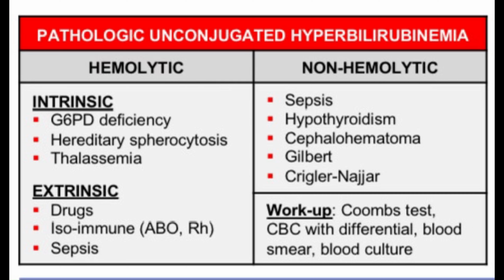Pathologic unconjugated hyperbilirubinemia can be divided into hemolytic and non-hemolytic. In hemolytic, we have intrinsic G6PD deficiency, hereditary spherocytosis and thalassemia, extrinsic drugs, isoimmune and sepsis. In non-hemolytic, we have sepsis, hypothyroidism, cephalhematoma, Gilbert and Crigler-Najjar. For workup, Coombs test, CBC with differential, blood smear and blood culture are done.